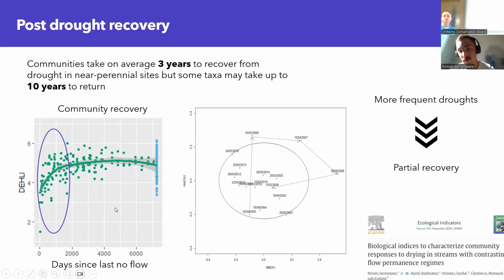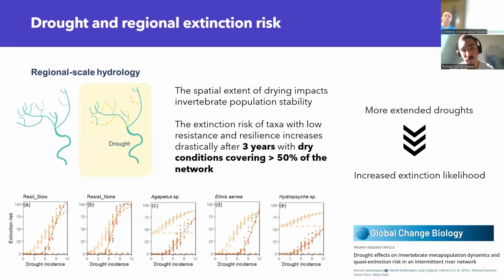And the figure next to it shows each point is a community, and you can see during drought years, the composition of the community will change from what it is on average, and then it will take some time for it to come back within what it usually is. And also we found that some taxa may take up to 10 years to return post-drought. So what this means is that if we have more frequent droughts, if they happen more often than every 3 years, then we might have a partial recovery.